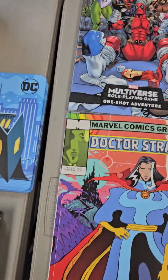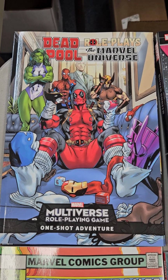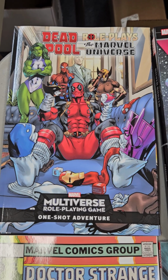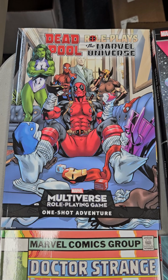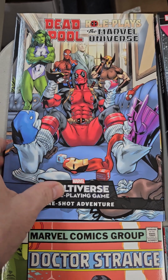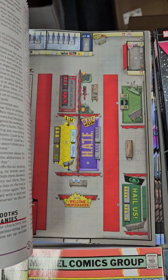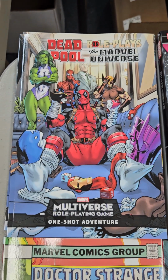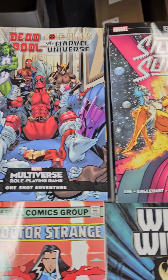All right, let's go to Marvel then. A lot of stuff here. First off, Marvel has a new role-playing game, if you did not know. The core book came out about a year ago. There was an X-Men expansion book. And this, I believe, is the third thing in that RPG, and is done in comic book size. So it's Deadpool Role-Plays the Marvel Universe. So it's a little comic followed by an adventure. So you get everything you need, the maps and all the DM stuff, but it's based around a comic book story. So pretty cool. $10, and you get a little Deadpool adventure there for your RPG game.